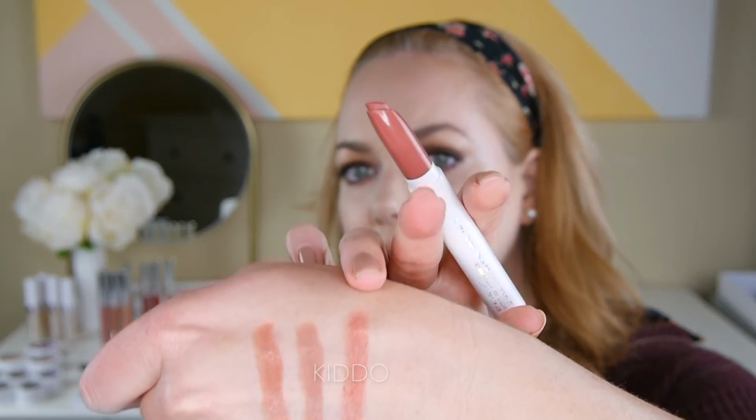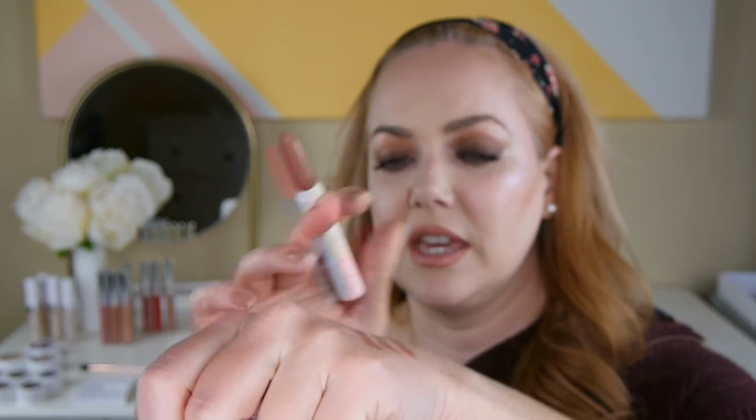This is Kiddo. It's one of their sheer formulas. They tend to bring these formulas back in the summer, so keep a lookout then. And I just love Kiddo. It's one of the easiest nude shades to wear. It's a little teeny bit more pinky toned than the other ones, but because it's sheer, it just looks really beautiful on the lips. I actually bought two of them because I had to have a backup, because things do come and go with Colourpop.